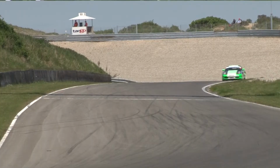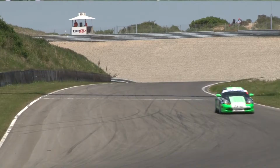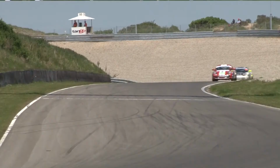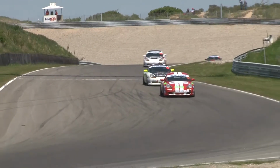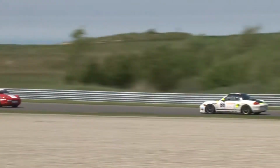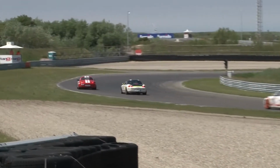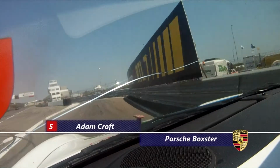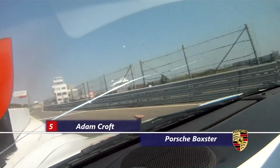Car number 3, Simon Hawksley, top of the 924 stack at the moment. And there's the man leading the Boxsters, the 3 retirees. Mark McKenzie, David Jones and Clive Morrison out of it. Will Sharp still in third position. He's pulled a little bit of a gap at the moment on J.M. Littman, so J.M. perhaps having a bit of a breather. Adam Croft into the pit lane as well.